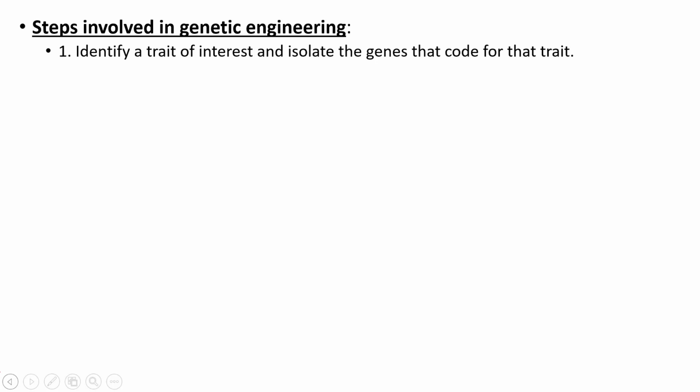So genes create proteins. Remember, that's the central dogma concept, that DNA is transcribed to mRNA and then translated into a protein product. So in the case of manufacturing insulin, we would say that the gene of interest is the insulin gene, the human insulin gene. So what would you have to do? Well, you would have to take the DNA.